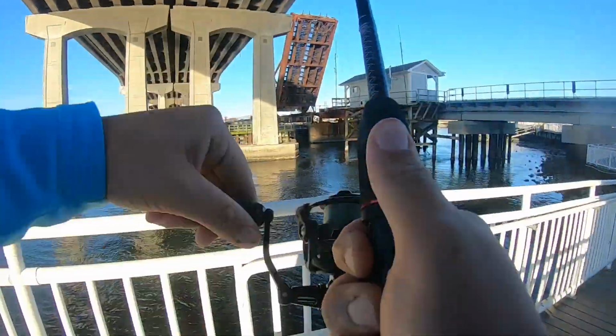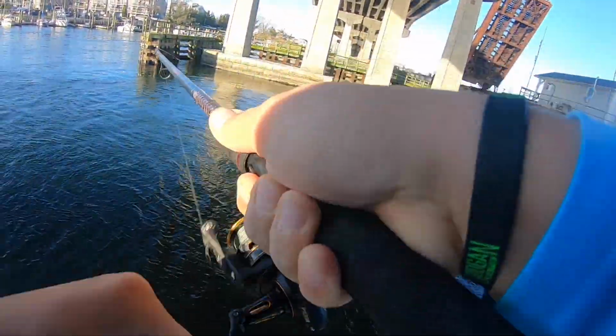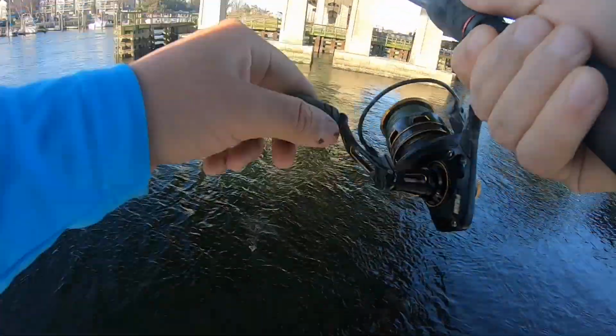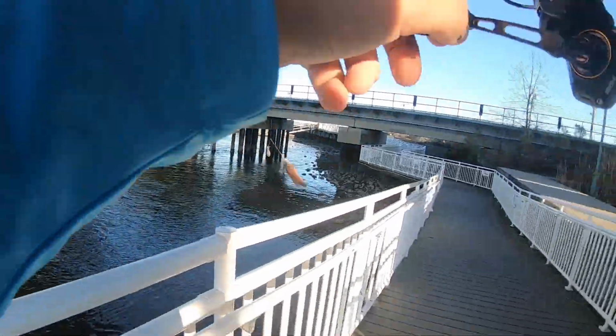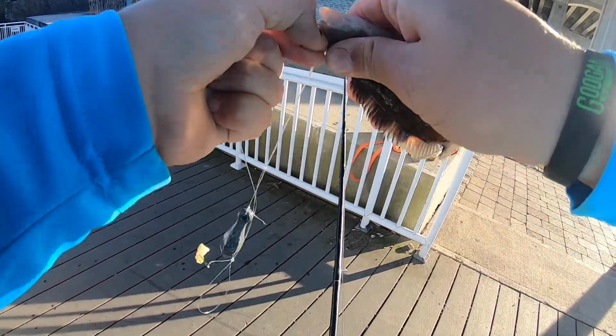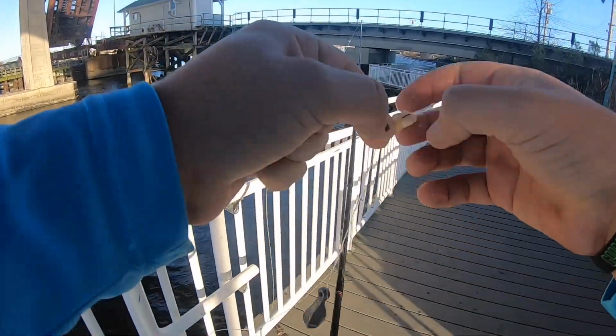Oh gosh. Okay, give me that rod. I'm getting tired. You're tired of what? I'm getting tired of not catching anything. Is this a tautog? Oh no, it's another bergall. All right, there we go, guys. Another one. Yeah, two for me.